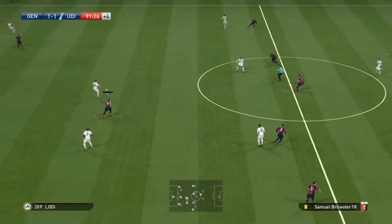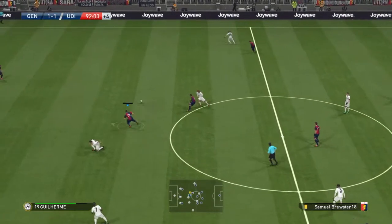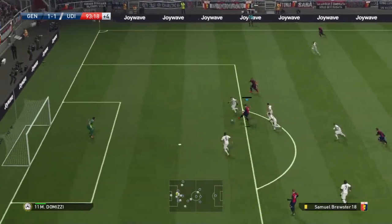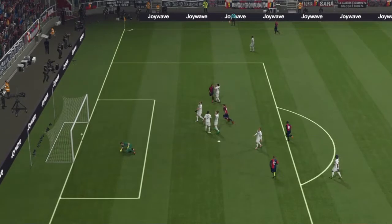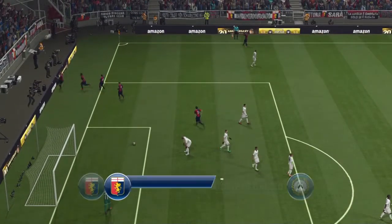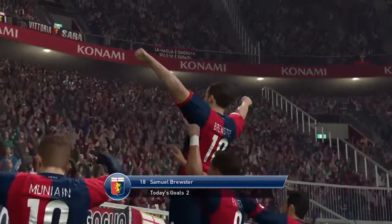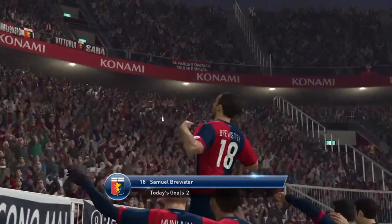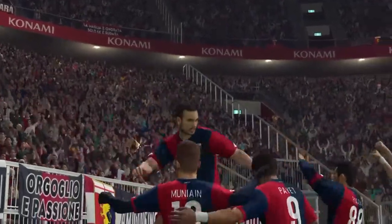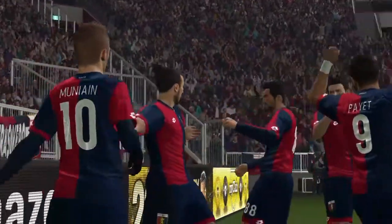That is a poor kick by the keeper, being intercepted. Payet. Can he score? What a wonderful goal! What do you think now about that goal? Well, his most important job there was to keep the shot down, and he did that without any problems. That's good concentration, you know.